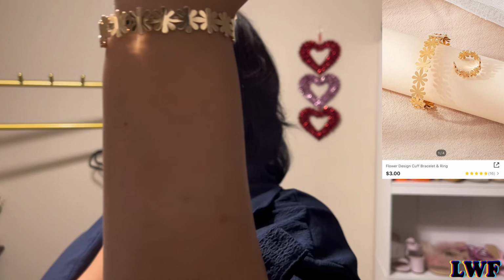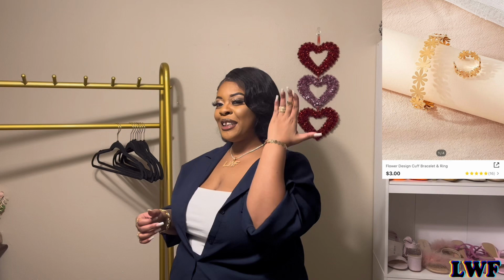Bracelet, ring. I like that. It's super cute. I should have got like two of these. Damn, I still got time to shop.